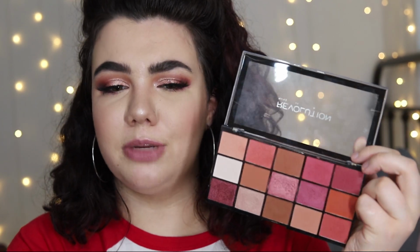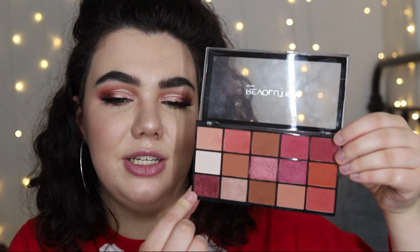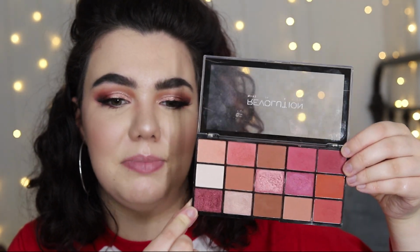Only thing is that the shimmers aren't too impressive, but I do tend to be a little hard on shimmers. I like a really, really metallic, like Shazam shimmer, so I'm sometimes overly critical. Then there's also only 3 or 4 out of 15 shades are shimmers, so I'm not upset about the fact that I don't love the shimmer formula.